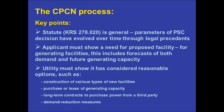In general, the first hurdle for a utility to clear when requesting a CPCN for new generating capacity is to demonstrate a need based on existing or forecasted supply and demand. The utility also must show it has considered a range of reasonable options to meet the existing or forecasted need. When assessing whether options are reasonable, the PSC considers factors such as economic viability and technical feasibility.